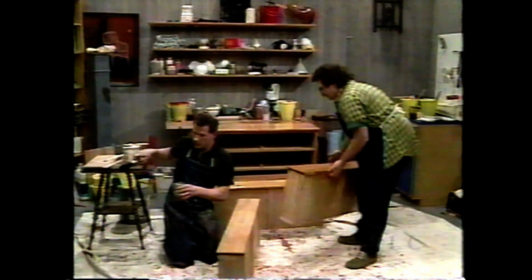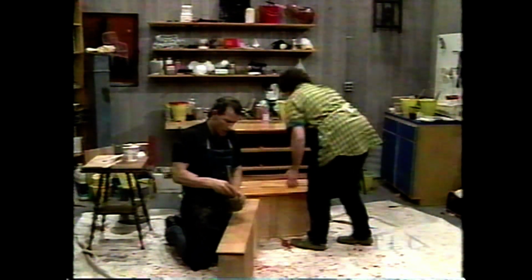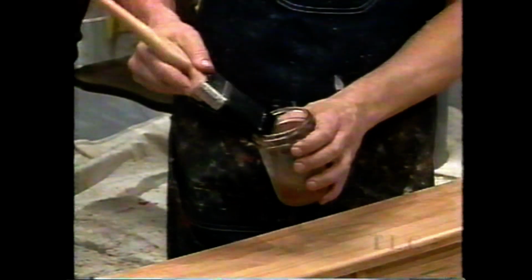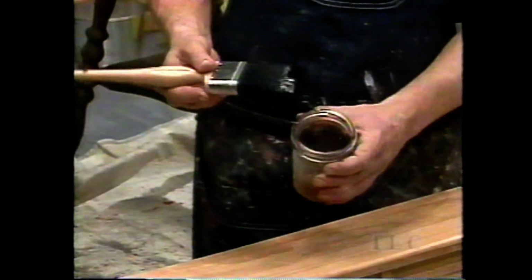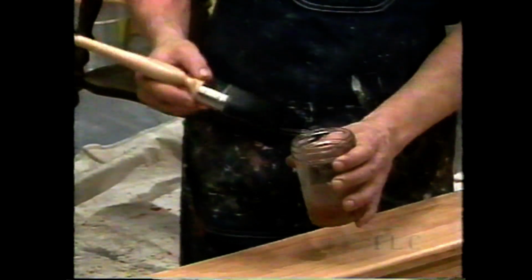This next one is, they call it a liquid plastic. It's like a polyurethane. It's an oil base. That jar is just wide enough. It is for this brush. We've got a lot of these jars. That's a Chinese bristle brush.